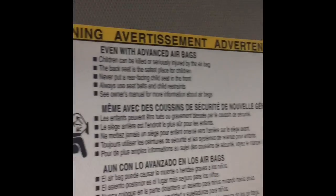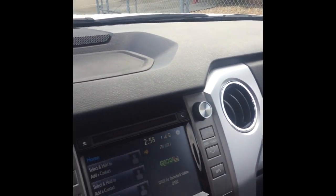Oh wait, the visors. Nice. Visor mirrors on both sides with lights. Sunglass holder. What is this thing? Who knows? It looks like it'll break off if I pull it, so we won't do that. So yeah, that's pretty much it. That's the inside of the Toyota Tundra. So let's check the outside out.